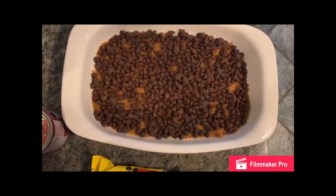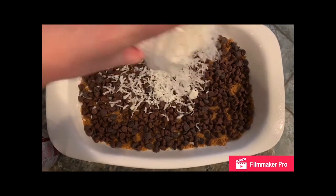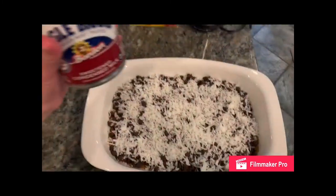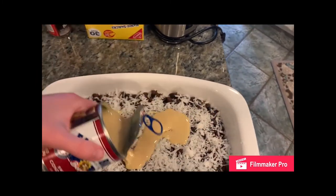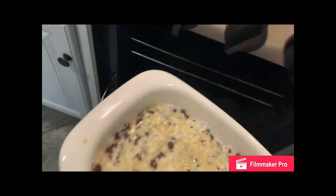Add 1/2 a package of coconut. And drizzle a can of sweetened condensed milk on top. Then just throw that in the oven for 25 minutes and it's done.